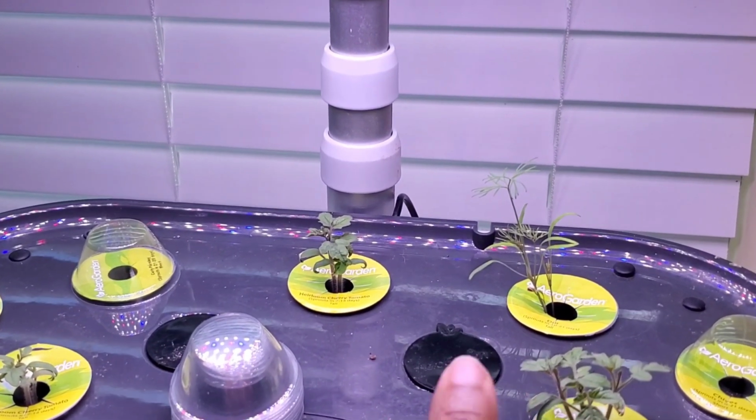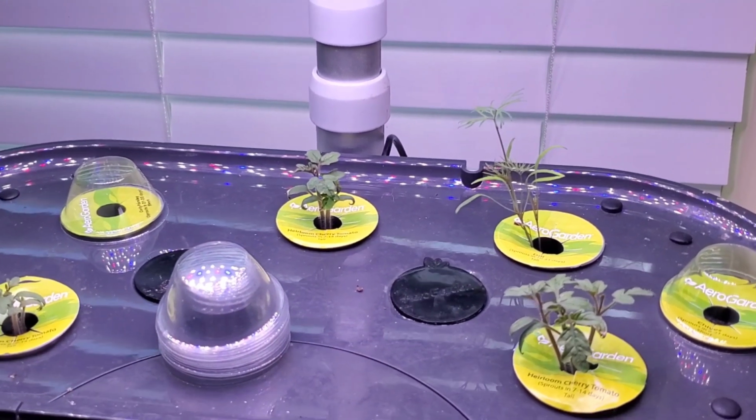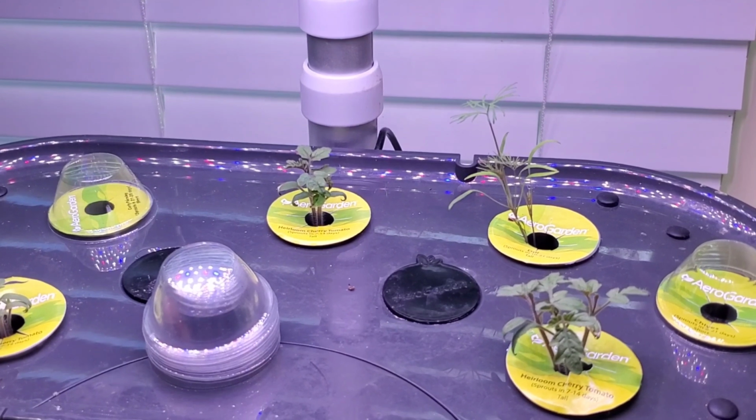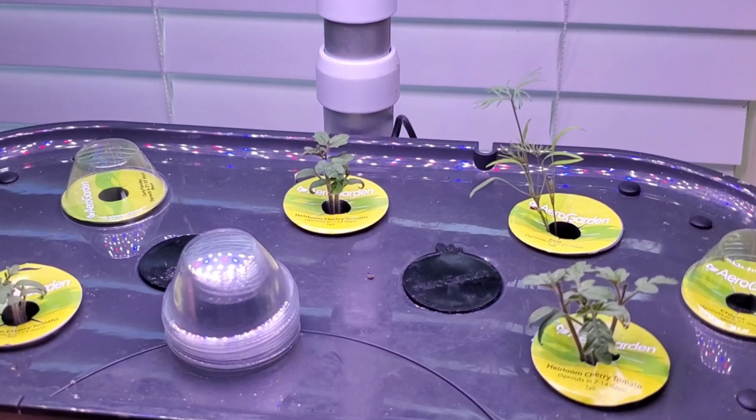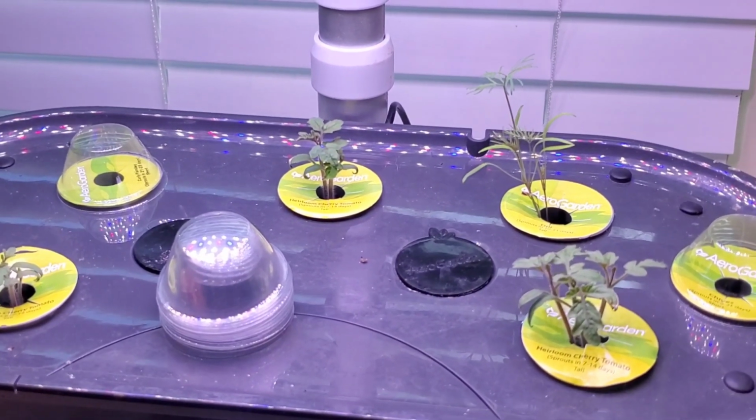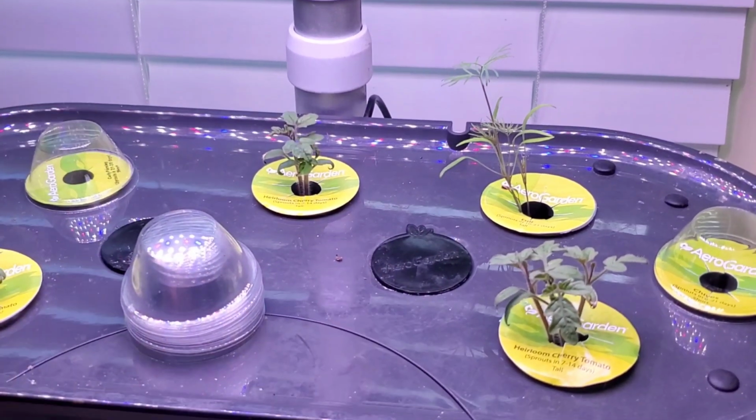Is it dill? This is just dill. My other Aero Garden is a Harvest 360 that has dill. No, this has dill. So the Harvest 360 has 2 thymes, another basil, and some chives that have not started. So I think I'm going to take the chives out and replace them with the dill.